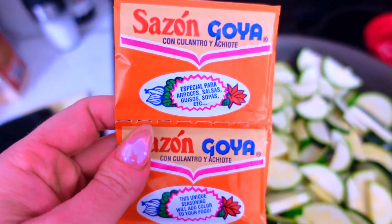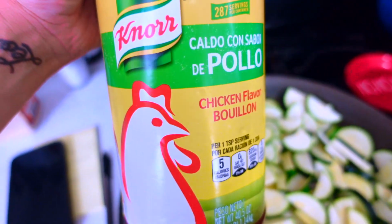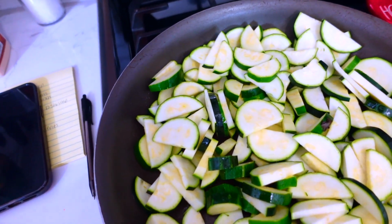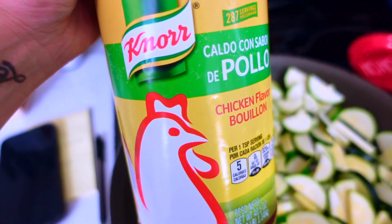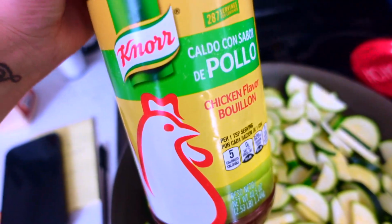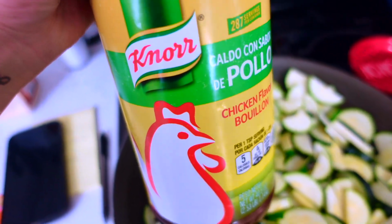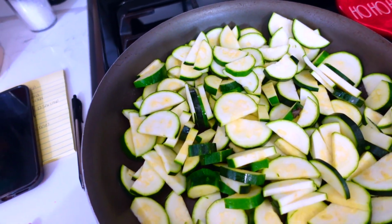So these Sazon Goya packets you can get even at the Dollar Tree, and the same thing with the bouillon. I always use Knorr because that's what we've always used, but you can use whatever one you got. Be careful with the bouillon because it has a ton of sodium, so I just do a little serving spoon and toss it in there. This can ruin a meal too. It's extremely salty, so add little by little. You could always add more, but start off light, taste it, and see if you want to add more. And yeah, it's super simple.